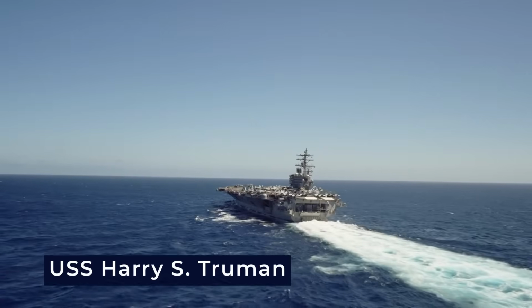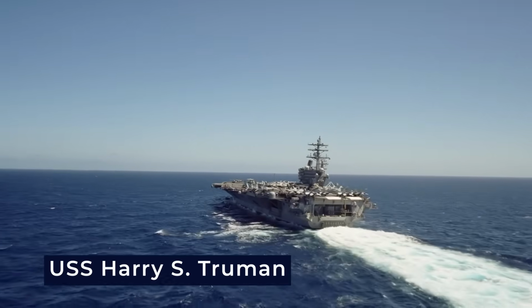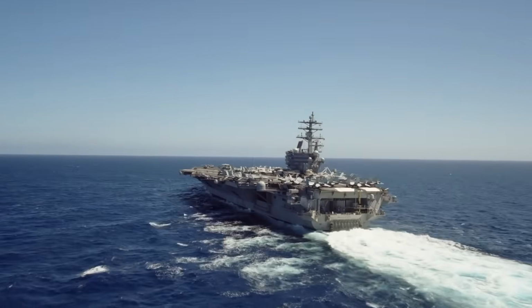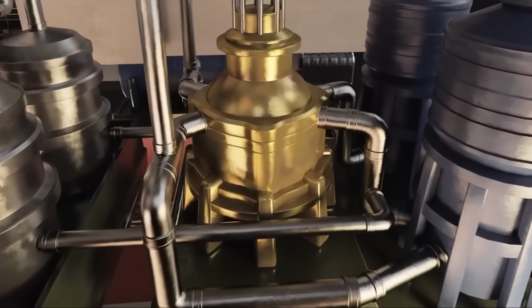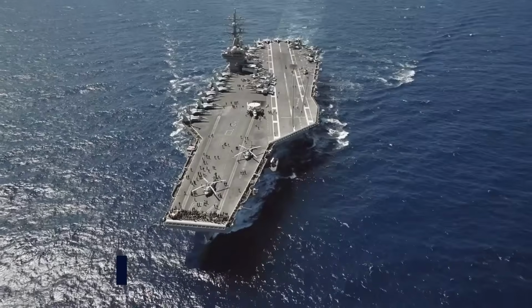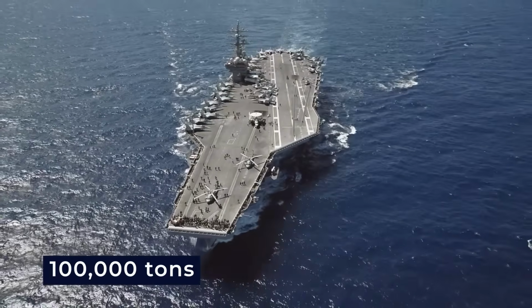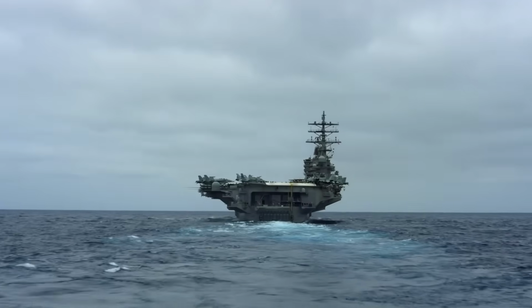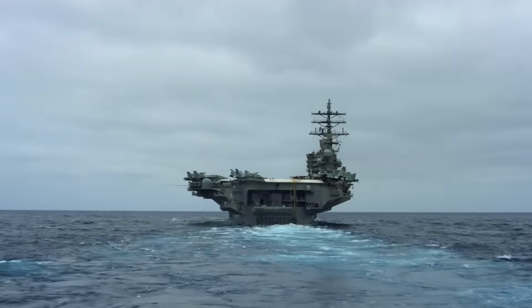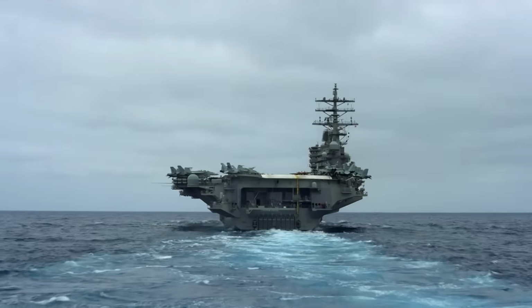Back on the Truman, the order came through in a burst of static. Accelerate all engines to full power. You could almost feel the carrier's 2 nuclear reactors roar awake, turning 100,000 tons of steel and concrete into a 30-knot freight train. Yet no matter how fast the Truman could go, its best defense was the Gravely's shield.